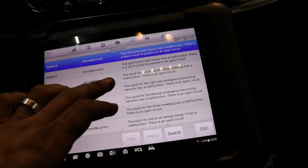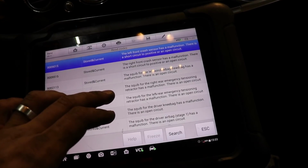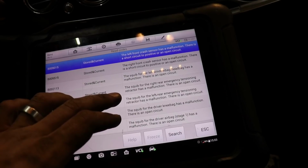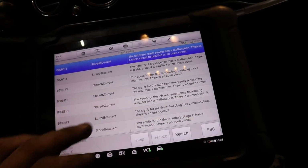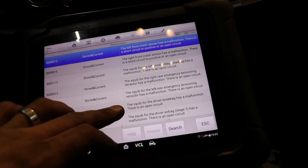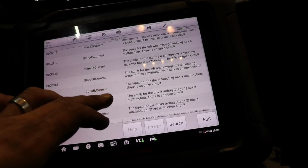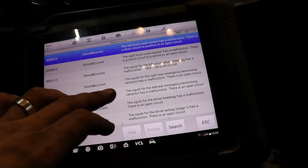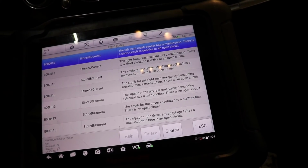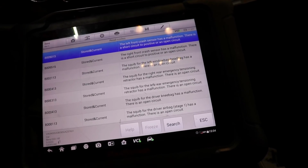Left, so that's the roof airbags deployed, but I don't see, well, it says for the right rear emergency tensioner retractor. So I don't know what that is. And then we have the left rear emergency tensioner. So both those sides are deployed. So we'll have to do some more research on these two, because I don't know if that's actually the seat belts or not, but it looks like it. But it says rear, so let's check out the rear real quick and go from there.